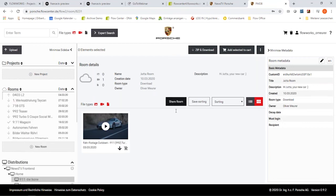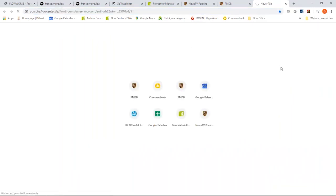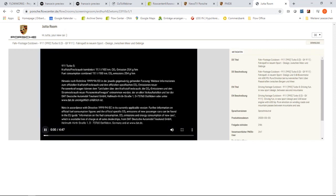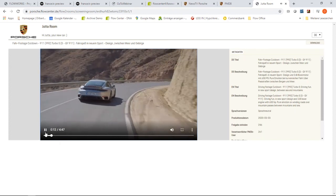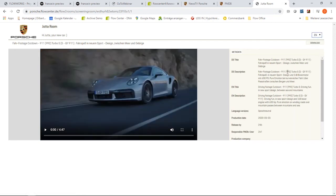Okay. Share the room. In this case, I'm not going to send it via email. I'm just cutting a corner here. Copy the link. The system's already made a new website. It's got its title. It's got its personal message for Jutta. It's got the content, which Jutta can now, of course, preview in a different quality, which is a nice quality, and she gets a selection of metadata and a download button. And if she wants to look at it in English, she gets the English metadata.